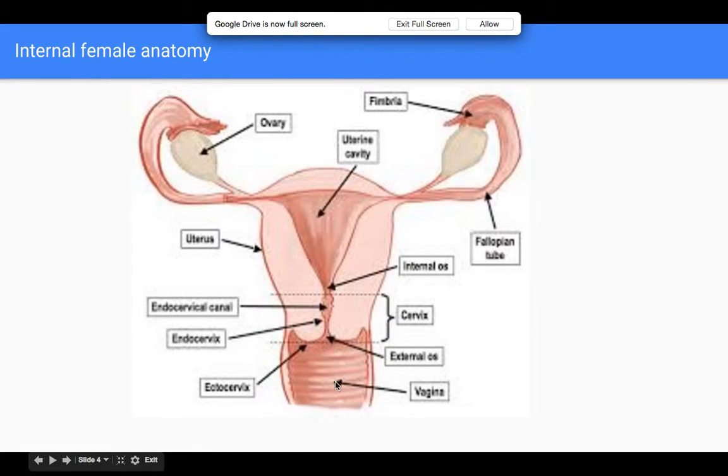Down here is the vagina, and this is the area the penis enters in and releases the sperm, which will go up into the cervix and then into the uterus and then up to the fallopian tubes. This is also the area where, last, the baby will enter before exiting the body.